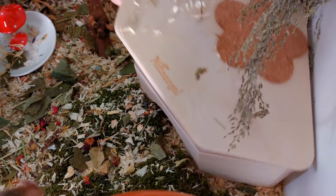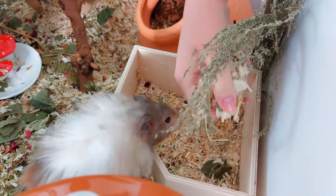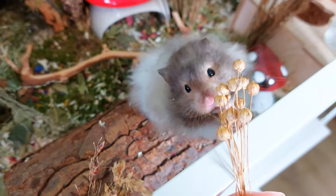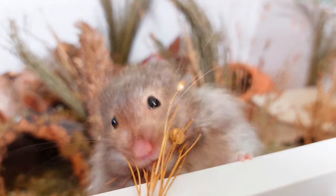Then I noticed Bear was awake, so I removed some of the bedding where he goes to the toilet. And I gave him some flax sprays, which he hadn't had in a while.